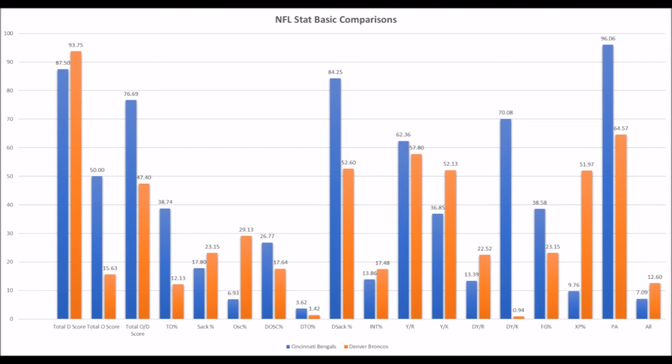Now, when you get to special teams, punt return yardage favors the Bengals, kick return yardage favors the Broncos, defensive punt return yardage favors the Broncos, and defensive kick return yardage favors the Bengals. Field goal percentage favors the Bengals. The extra point percentage favors the Broncos, and then punting average favors the Bengals as well. So special teams wise, pretty much all that data favors the Bengals in that particular regard.